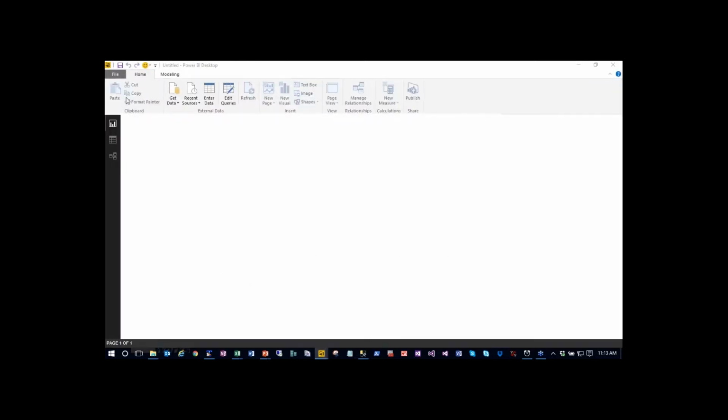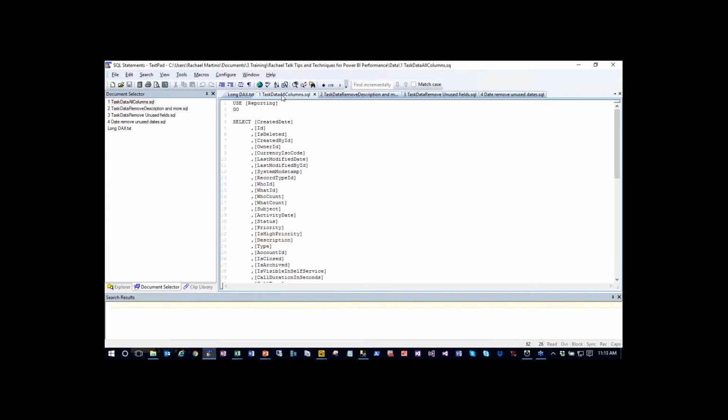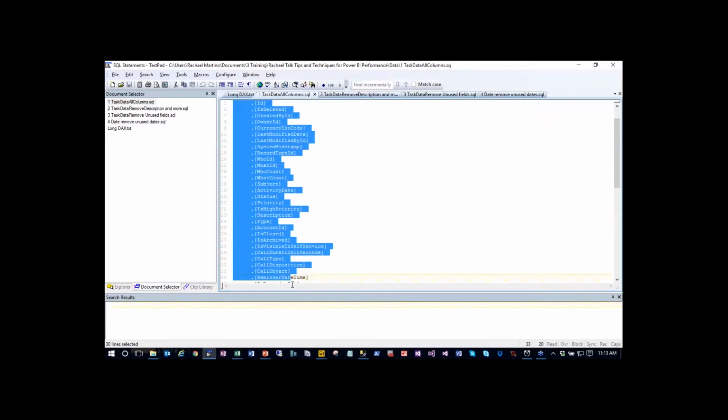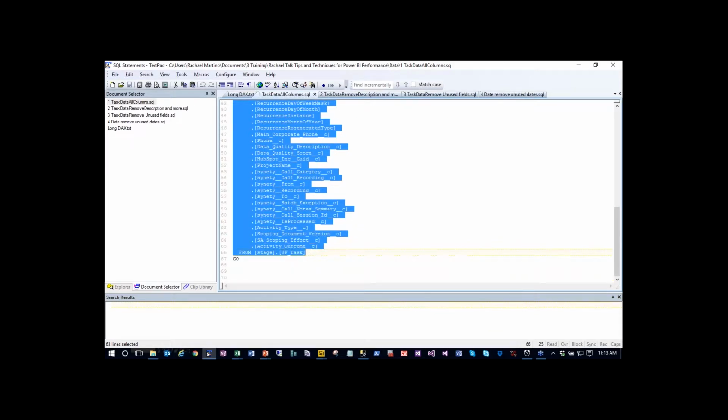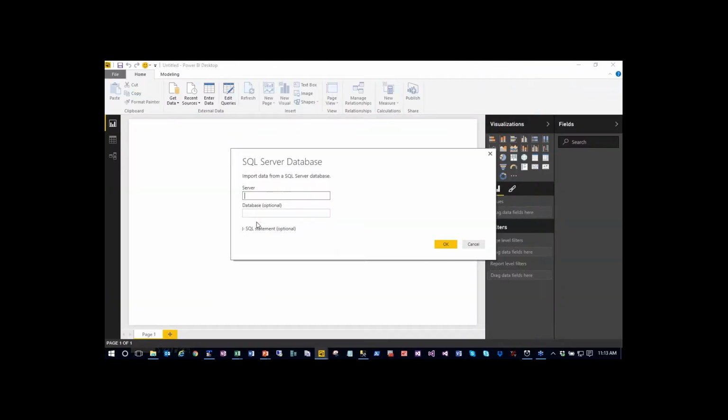So when we go to load the data, I'm going to use get data from SQL Server. I'm going to grab this query that I have here. This is all of the columns that are on the task table. I have loaded the task information into a staging database for simplicity here so that I don't need to rely on connection to Salesforce. So we're just running from a local SQL server.